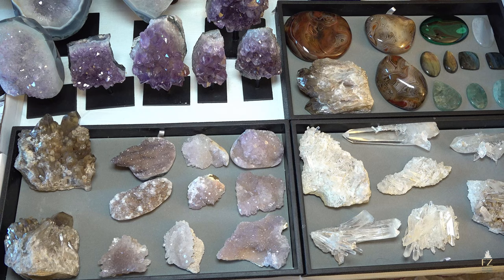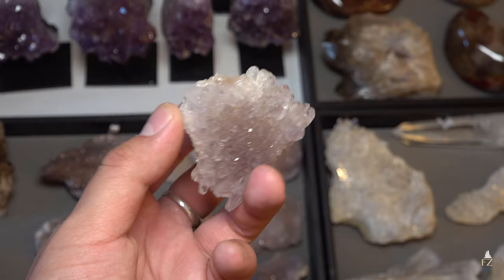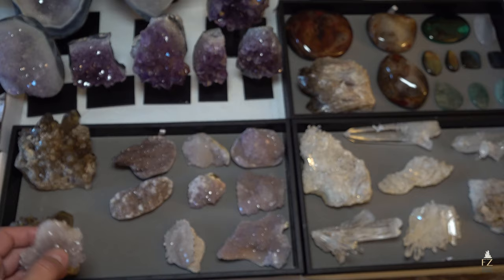Okay, guys, so let's go ahead and start with this area, this section right here, and really cool stuff to show you guys. Let me start with this one right here. This is one of the first purchases I made when I got to Tucson. This stuff is called flower amethyst. It's amethyst, but grown in like a stalactite flower formation, and it's usually grown over a bed of chalcedony.